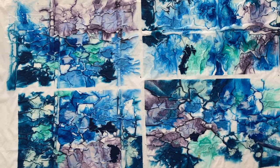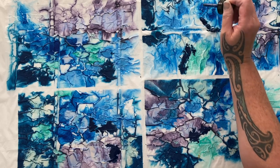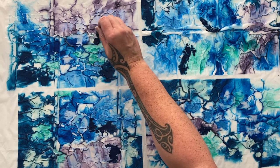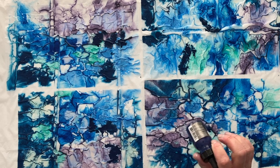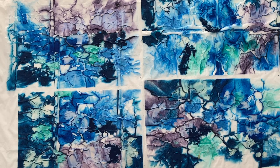Righto, this is looking cool. I'm going to leave it alone. I know I said I was going to. And we'll let that dry and see what we get. You never quite know until it's dried. But, you know, it's pretty good chance it's going to be amazing because the colours are beautiful.